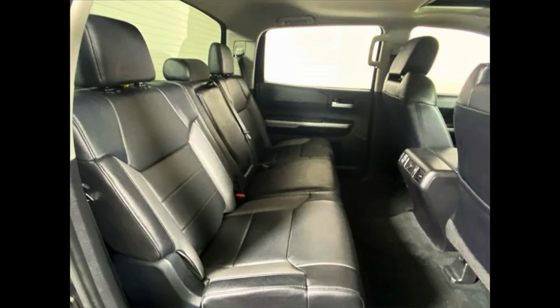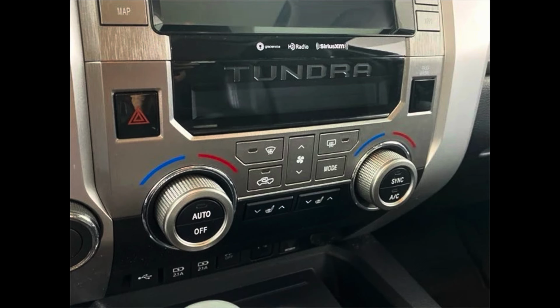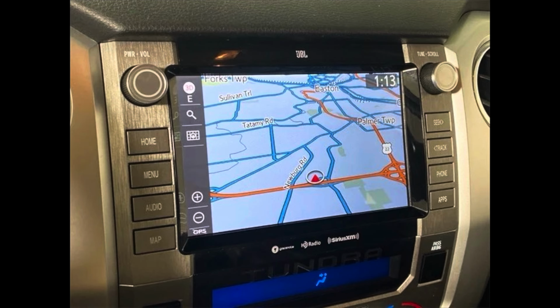Big back seat. You know how the CrewMax is. The window goes all the way down in the back. This has the dual zone automatic climate control. I mean, it's a nicely loaded up Limited. And for this generation with the moonroof, the JBL, and all of those features there, this is pretty much the top of the line when it comes to Limited. And with that great Nightshade package on the outside.